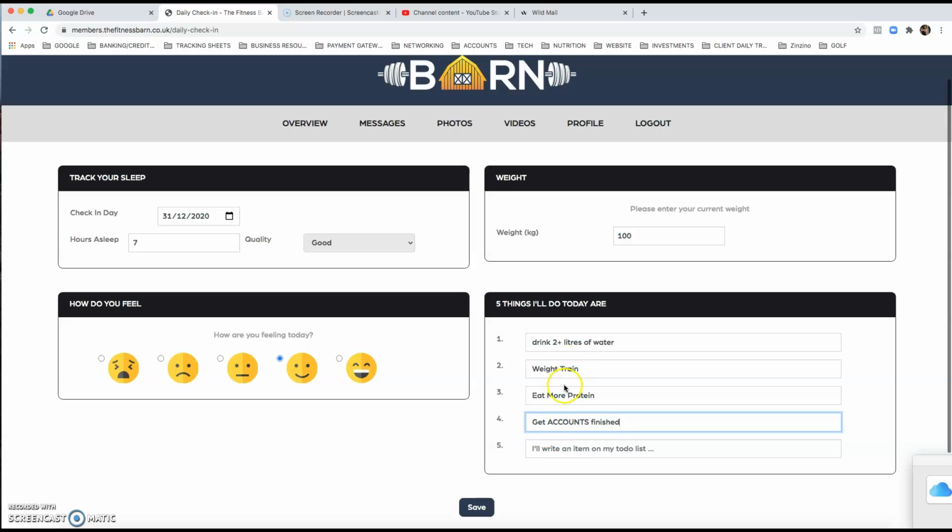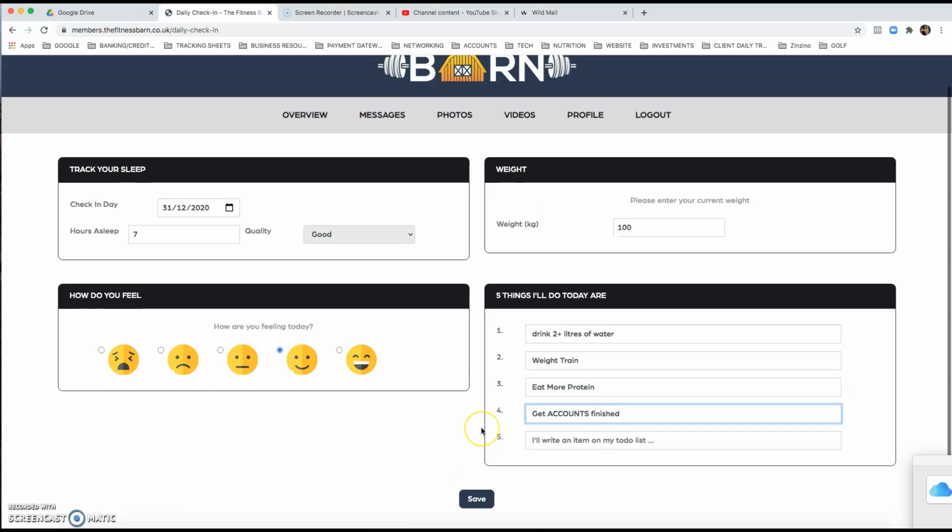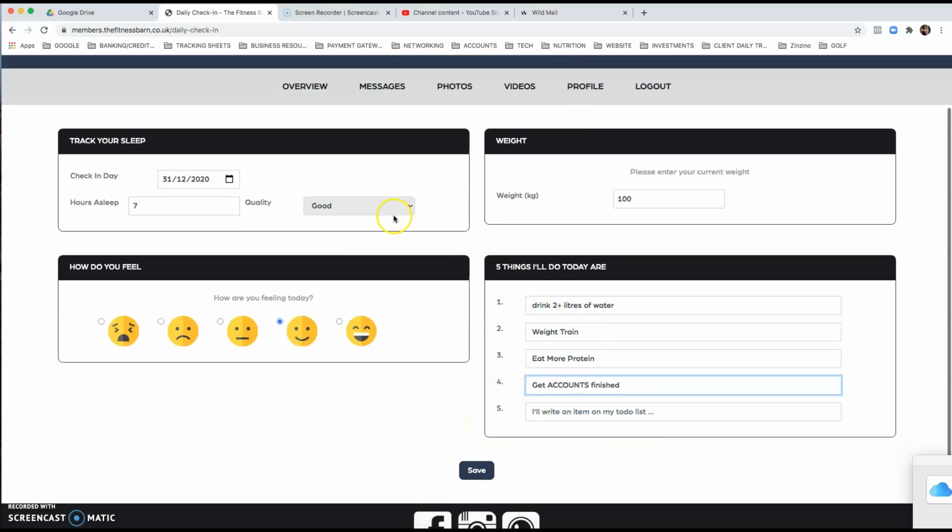Finished. So it might just be exercise related, health related, or it might be just things that you need to get done anyway, just like business wise, or general lifestyle stuff. But the good thing is you can come back in at the end of the day and just see whether you've completed them or not. So say fill out that field, sleep better.